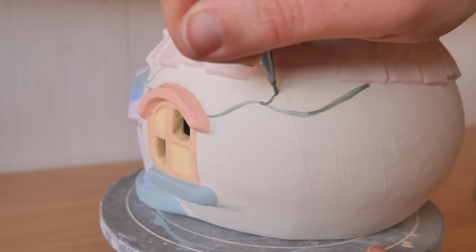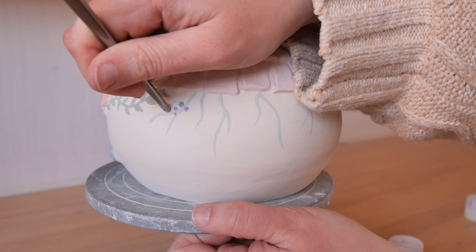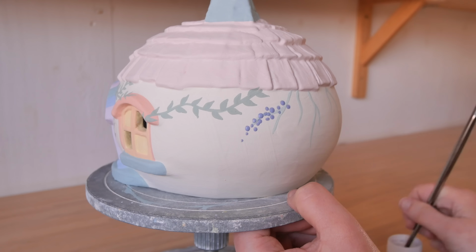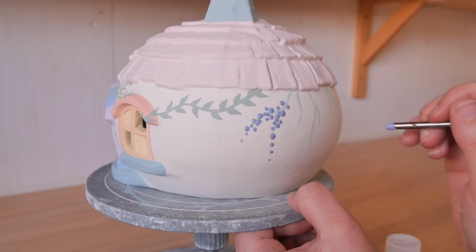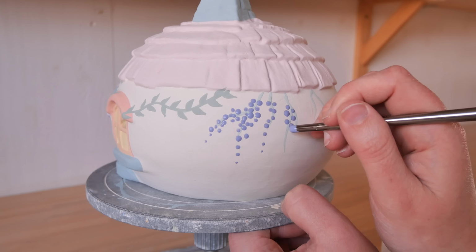I then added all these gorgeous, beautiful wisterias on the back, and I pretty much just did this by adding some line work draping down and then layering lots of different colors of purple and light blue dots dripping down all over the place, giving it a lot of movement and depth.